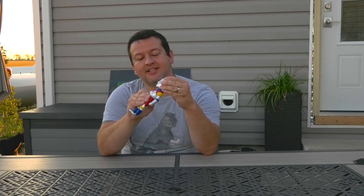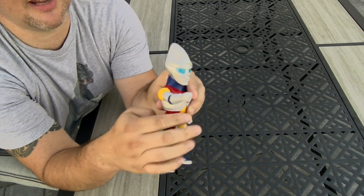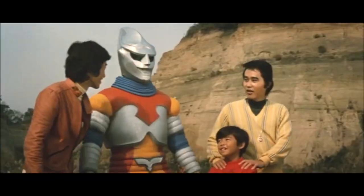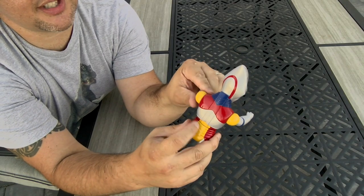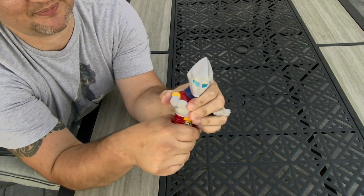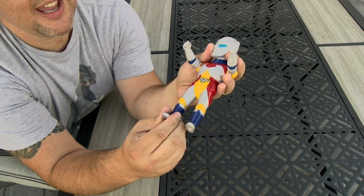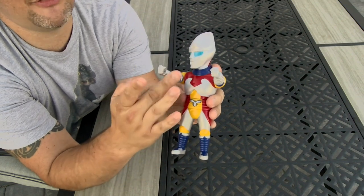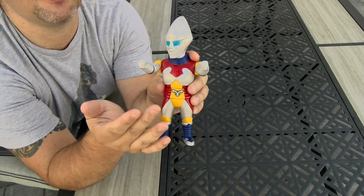And so with this figure, there is very little articulation that we have, but some. We've got the arms, they move, and he's got his closed fist for punch, punch, punch. It does have the seam here for the waist, but you kind of have to break it loose for it being the first time. And that is the extent to his articulation. Real big fan of the colors. They got it about as movie accurate as you can possibly get.